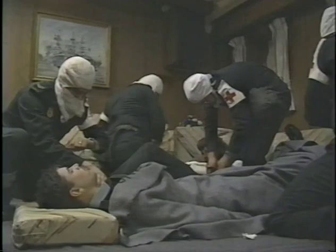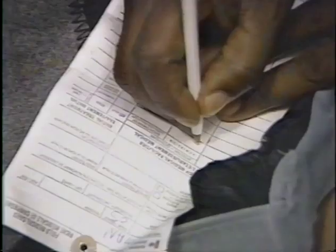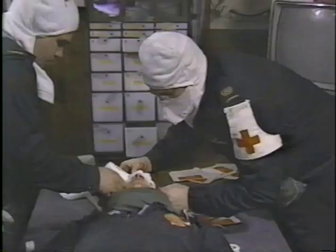The casualty clearing team has now joined the first aiders in the wardroom. They continue to monitor casualties, being especially alert for any change in a casualty's condition. They check and recheck vital signs and assess the tightness of bandages and dressings.